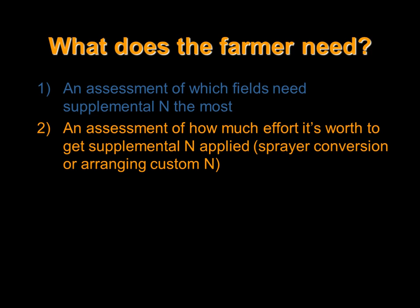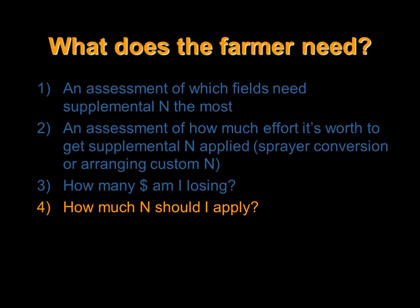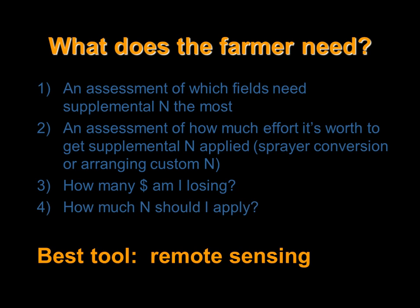For most of these people, it's trouble, and they need to know how much trouble it's worth to handle that trouble. And really that comes down to how many dollars am I losing, and secondarily, how much nitrogen should I apply? And this is where remote sensing comes in, in my opinion.